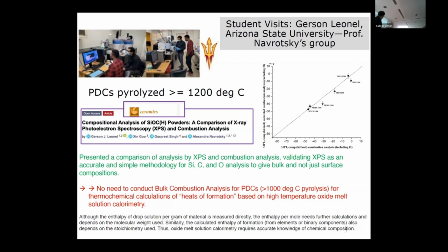So here what we were interested in was, okay, can we utilize something like XPS, which is a surface analysis technique, and obtain composition from that, and see what kind of numbers we get. And what we realized was that the enthalpy of formation per mole with composition measured using XPS was not very different from that obtained through bulk analysis, especially for samples that were processed at 1200 or higher. This is an important observation because that saves us time and money.